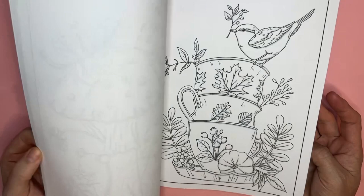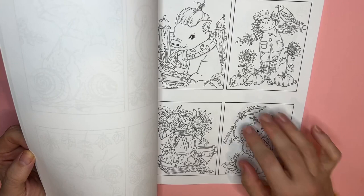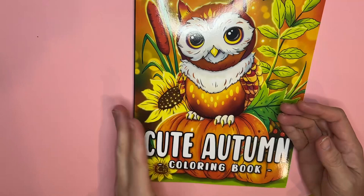Cute as a bug's ear. I love these pictures. I don't understand why they always provide these. Like, why do we need to see the minis? I don't know. I never understood that. I've never done anything with them. I don't know, but they all do that.